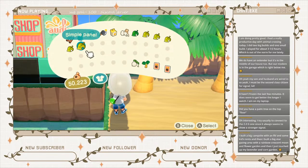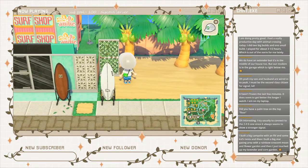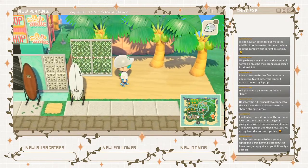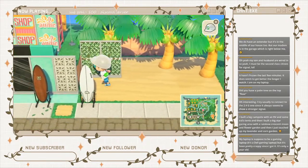Built a big campsite with an RV. Ooh, some kids' tents, and I built a big stargazing area. Rainbow crescent moon and flower garden. That is so pretty. Do you have a dream address? I don't have one for my island yet, so I totally understand if you don't have one yet, but if you do, or maybe I can just come over sometime. Not right now, but sometime, because that sounds really pretty.